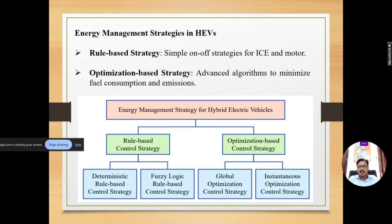So this is a quick review about particular energy management strategies. Either you can implement rule based, or you can go with the optimization based strategies. See, especially if some listener is going to do a PhD, because all are MTechs, I think, in this particular FDP. If you are supposed to do a PhD, then you can have such kind of topics where you can have different kinds of implementation of strategy.